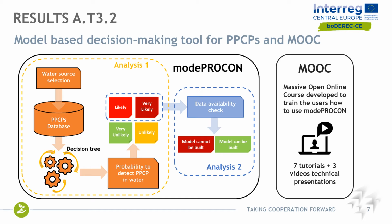Therefore, we implemented the decision tree that was developed by the project partner BOCU into a graphical user interface, such that it can help the stakeholders know if the probability to detect a pharmaceutical or personal care product in water is likely, very likely, unlikely, or very unlikely. In case it is likely or very likely, we suggest the stakeholders develop a model. As we discussed, very often our stakeholders do not have the know-how to develop a model in-house. However, they must know, or they should know, what the required parameters and data are in order to be able to develop a model.